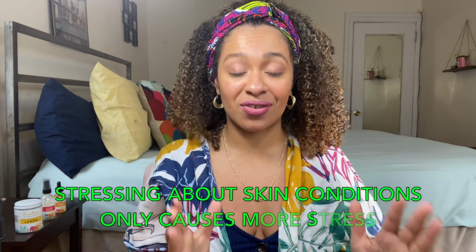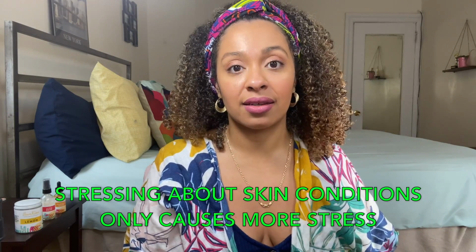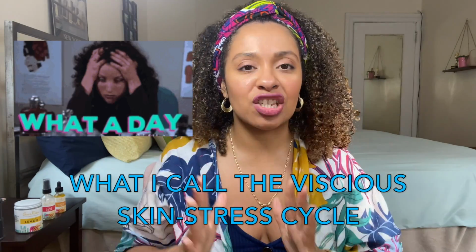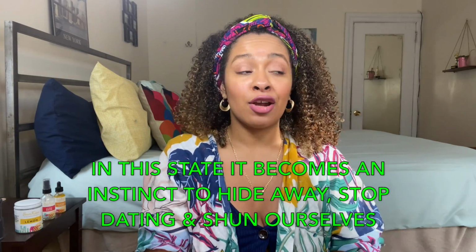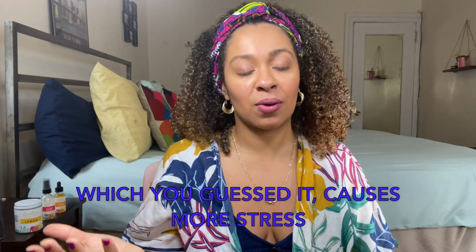And to make it all worse, when you're stressed, and you get acne or you get eczema or you exacerbate your psoriasis, you become stressed about the fact that you have acne, eczema, psoriasis, hives, rosacea, etc. And all of this is just really a vicious cycle. It is our instinct to want to hide from the world and disconnect. And that in itself can also cause a lot of stress.